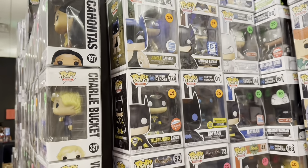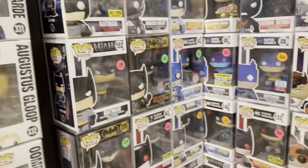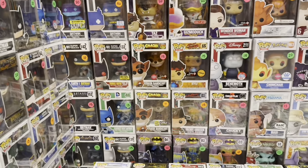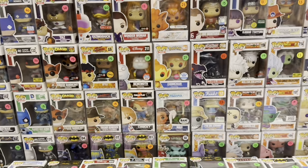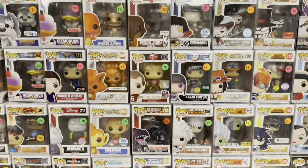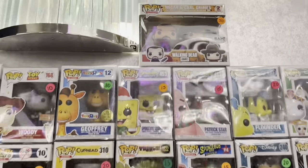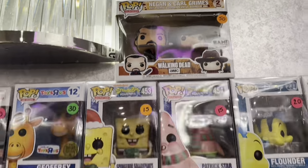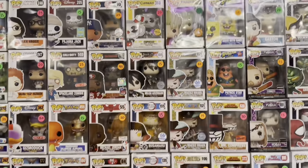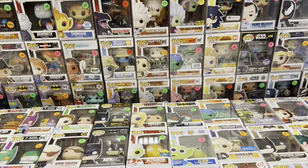So again, if you're a Batman fan as well, this is another spot that you're going to want to check out if you come to these shows, because they always bring a really nice selection of pops for you guys to choose from. And coming on over to his, looks like his anime section, and some more fusion pops actually. And up top, more Walking Dead, that Negan and Carl 2-pack, the Books A Million exclusive. And there's a Dracule Mihawk, that is the Funko Shop exclusive.